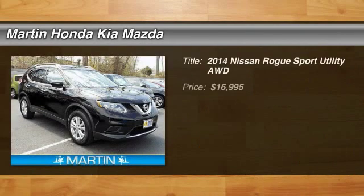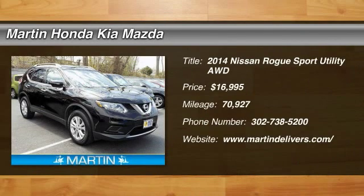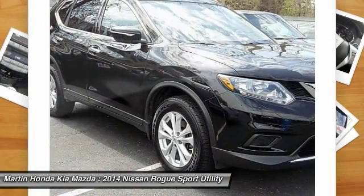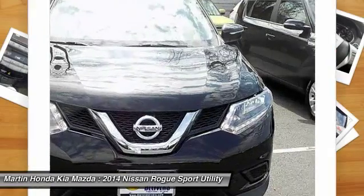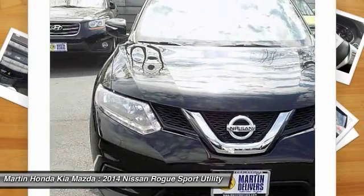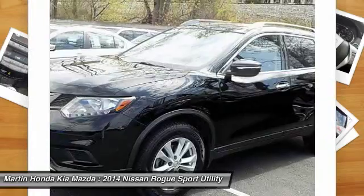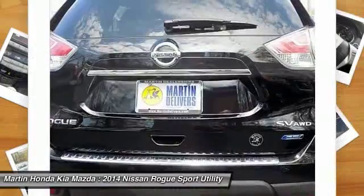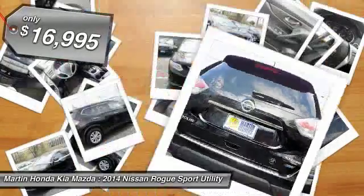Make a great choice today with the 2014 Rogue. The stylish Rogue gets 27 miles per gallon and still boasts nearly 58 cubic feet of cargo space. With a 5-star side impact safety rating and intuitive all-wheel drive for confident handling, the Rogue is more than you expect and everything you deserve, and is priced below $20,000.